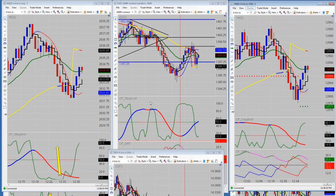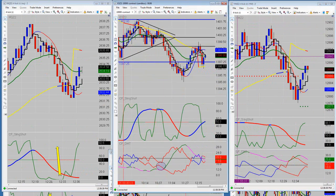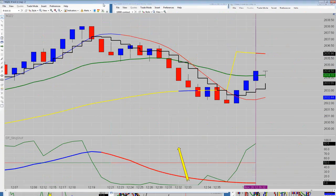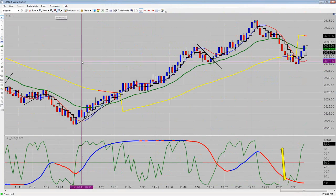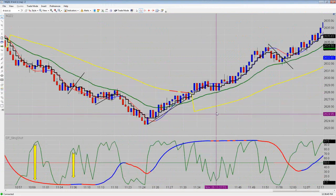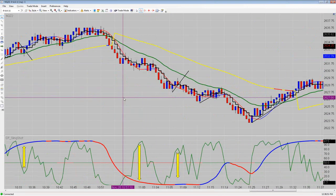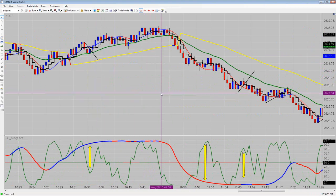Let's see. Dwayne went over the ES, so I really don't need to go over the ES. Dwayne covered that. The NQ, I didn't take any trades on the NQ, but you can see I drew some of these trend lines on here where you'd be looking to enter the trades. Right there on the way up, that was during the break. Right here on the way down, there on the way down, here on the way up.